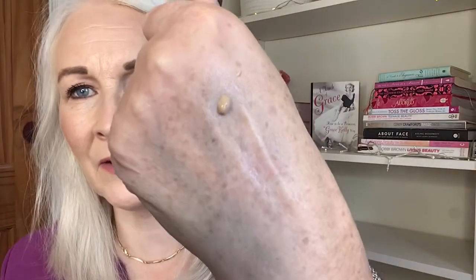You need very, very little of this. A tiny amount goes the longest way. I mean, literally, that amount will give you such wonderful coverage. It's very creamy. It doesn't feel heavy. It sits well in the skin. It lasts really well, because I have found over the years, look at that coverage, it's very difficult to find a foundation that is full coverage that actually stays on my skin.